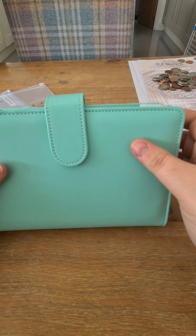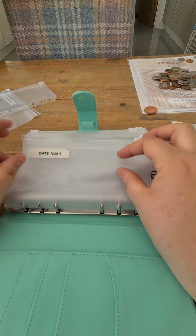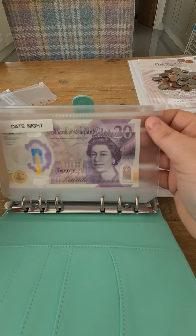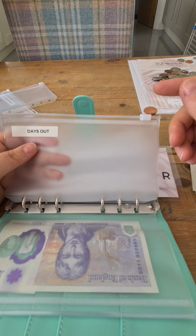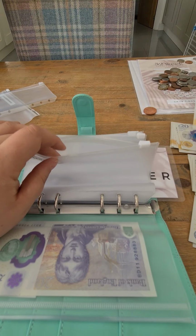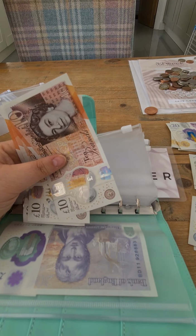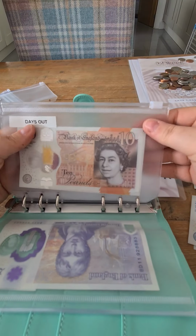Now we're going to move on to the sinking funds, which is for everything that I'm saving for. So first up, we have date night. Now this won't get filled every time, but this time I am going to put £20 in. We don't get to go out very often on date nights due to babysitters and all that sort of stuff, but nice to have it there. Days out, now I want to try and bulk this up for Easter, the May half term, and also for some holidays. So I'm going to put £40 in. I'm going to do it in 10s, 1, 2, 3, 4, just because sometimes if you just want a tenner, it's easier. So that's that.